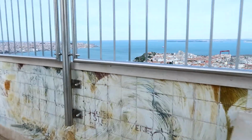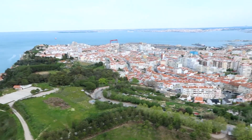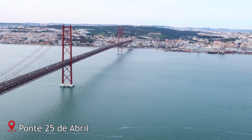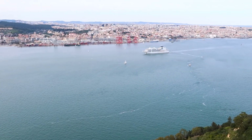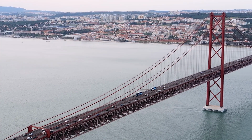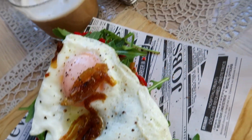To finish off our first day in Lisbon, we hopped in an Uber and headed to the Sanctuary of Christ the King. It is a Catholic monument and shrine dedicated to the Sacred Heart of Jesus Christ, overlooking the city of Lisbon. It stands at a whopping 133 meters or 436 feet above sea level and overlooks the Tagus River. Below you will see Ponte 25 de Abril, which you may notice looks eerily similar to San Francisco's Golden Gate Bridge? Well, that's because it was built by the same company.